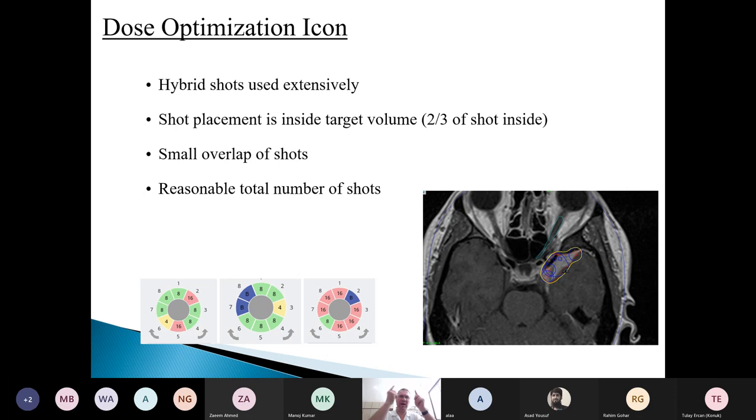From different angles around the patient, different beam diameters are being used. And the software is actually pretty good. We did this Icon optimization. It was doing a pretty good job, helping to optimize the dose distribution by using those different collimators.